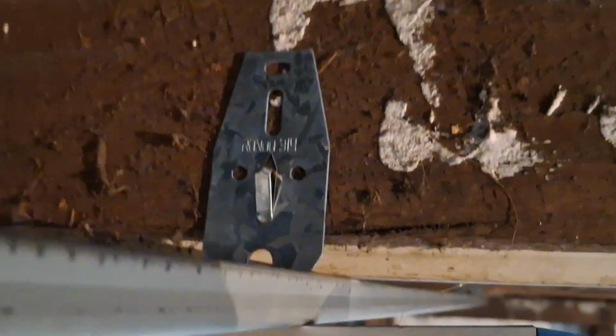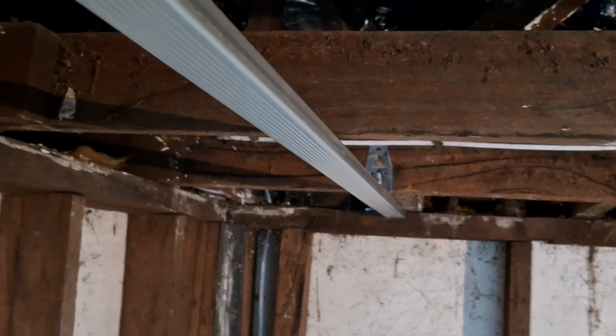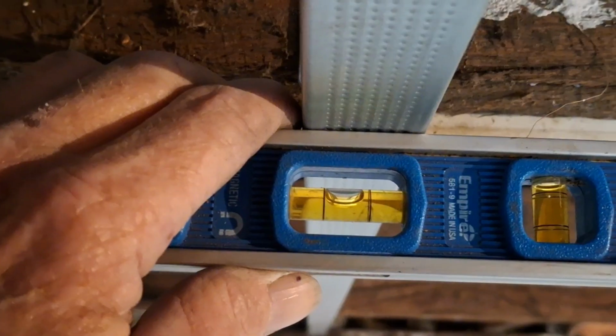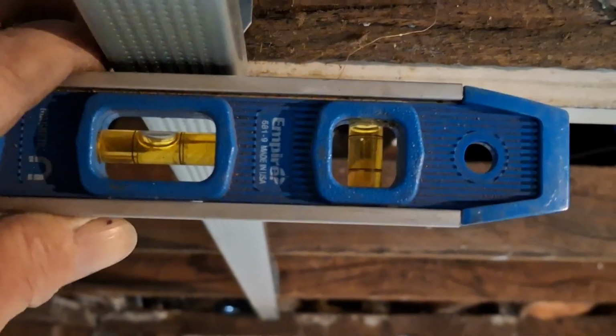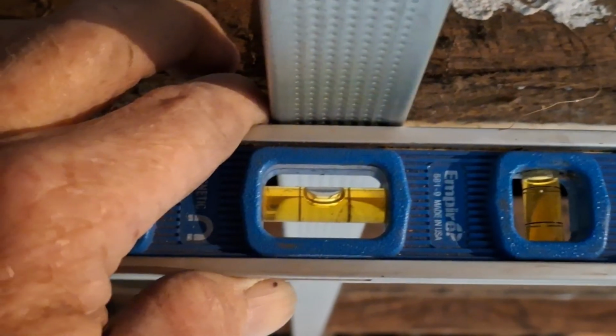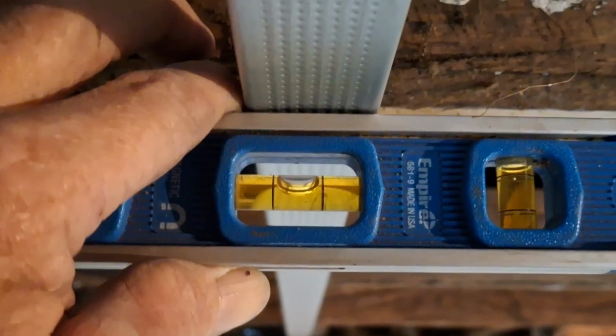So here we are with our straight edge sitting on there. There's our clip. It doesn't have a screw yet, it's just hanging, because I've basically got a tentative fix there and a tentative fix at the other end. So I want to get this middle section level first. As you can see, it's not too bad. I'm slightly out of level. However, if I slide this up and down, I can get it perfectly centered.